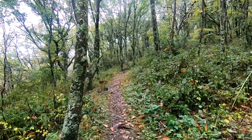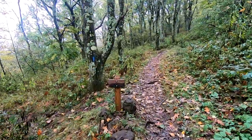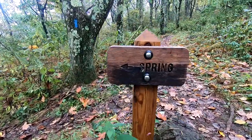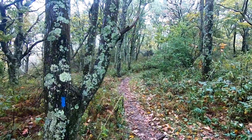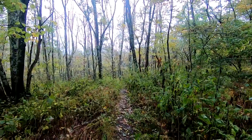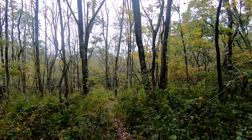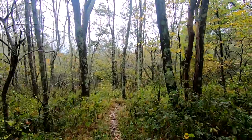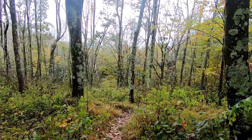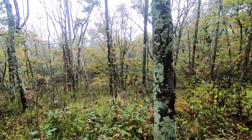Oh, a spring, check that out. Huh. I wonder how far down that is. All right, well, if you need to refill your water, let's go see. How far could it be? If it's too far down this hill, I ain't doing it, but... It's always good to know where your water sources are, especially in the need of no water.